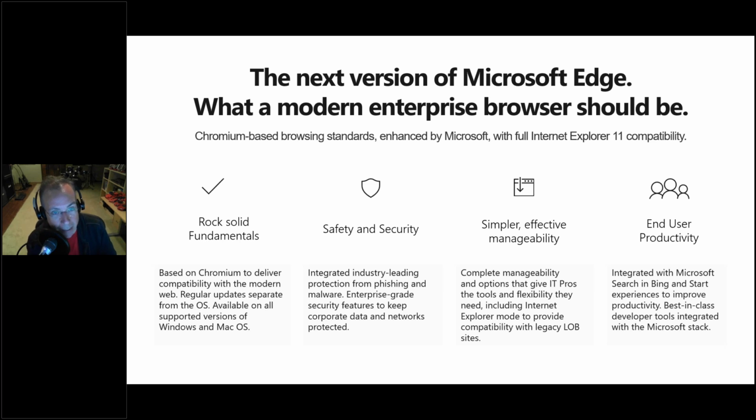A really important second pillar is to look at safety and security. How do we provide industry-leading protection from phishing and malware? Today in this cybersecurity landscape, phishing continues to be the primary entry point that we see over and over and over again. The email gets sent out, you get tricked into following it to a malicious website, and that becomes the beachhead by which the adversary starts to move forward. So we want to continue to provide the best defenses we possibly can against getting there in the first place.